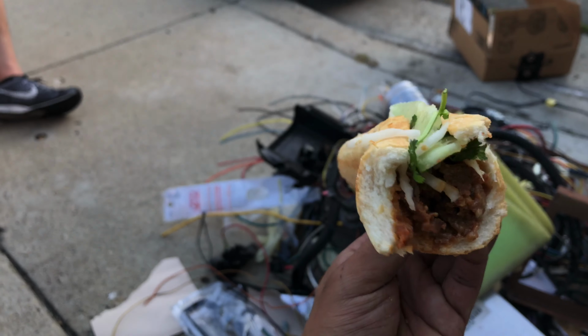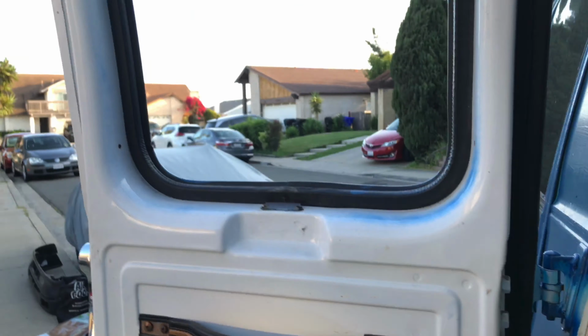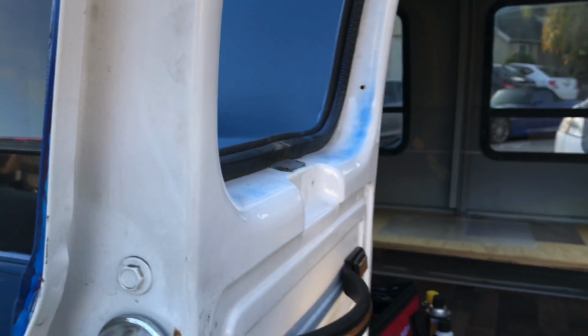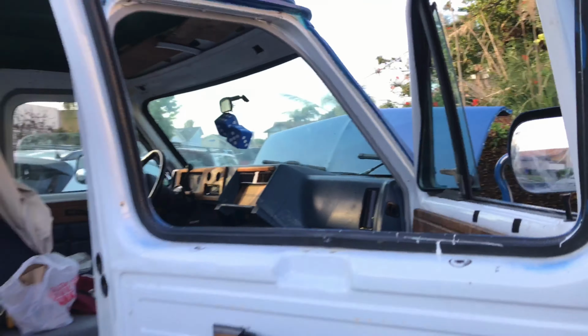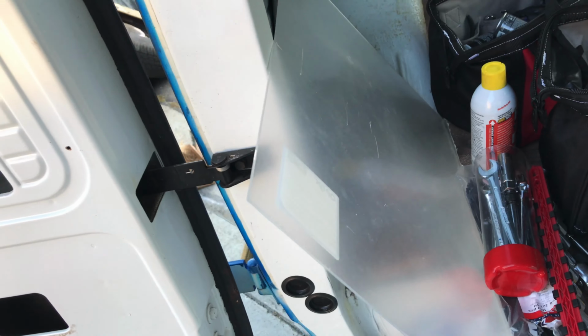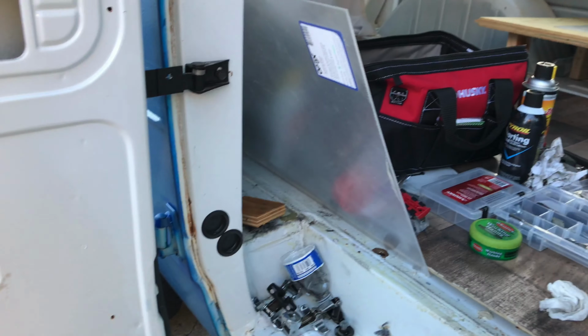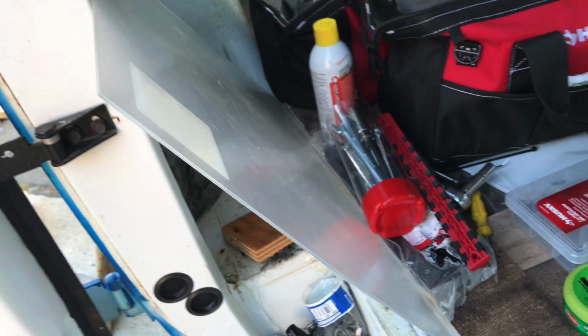Pretty good amount of stuff, but in the meantime, I'm gonna take a little break and enjoy this guy right here. The next thing to do will be having to put some windows on. As you can see, don't got any. So we have some plexiglass here from Home Depot, and I'm just gonna do a pretty basic job. Keep it really simple, but probably just nail it in and call it a day. But besides that, should be it.